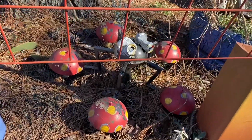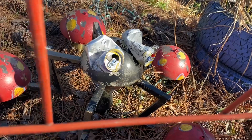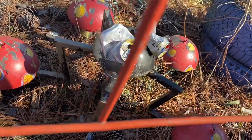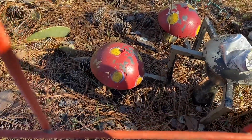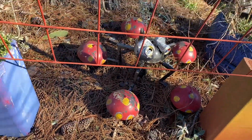But you see, she made a little bug spider out of some cans and some old type of pot or something. And then there's little legs for her. It looks almost like they're mushrooms. I think that's what they're supposed to be.